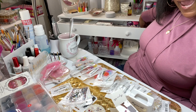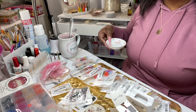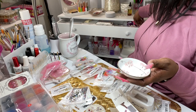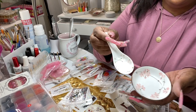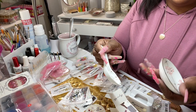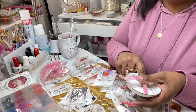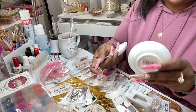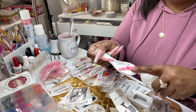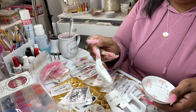They have a lot of Asian dishes and stuff, and I like their little dishes. So I had purchased this and one of these little spoons. And you guys, that's what I use when I'm doing my sugaring. I either have my client's hand over the bowl and I sugar it, and then I brush it back into the container with a brush. Or I put it over this spoon like so, and when I'm done, it's easy to just pour back in.